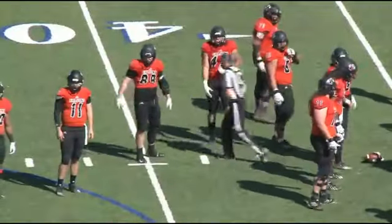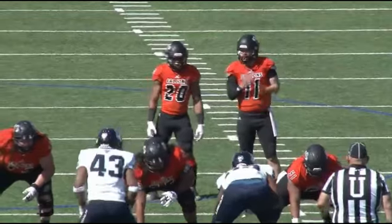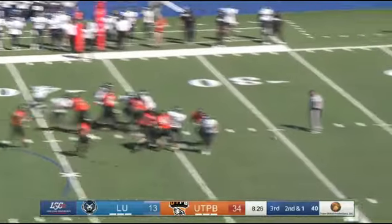Tight end flat pass, Barry. Just went from the tight end position out in the flat to the far side, rolled that way and got it to him in a hurry for that 9 yards. Yep, good route, good throw, good catch. Yep. And good run after catch.